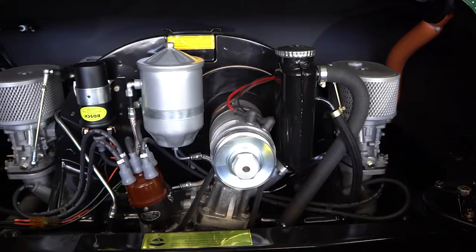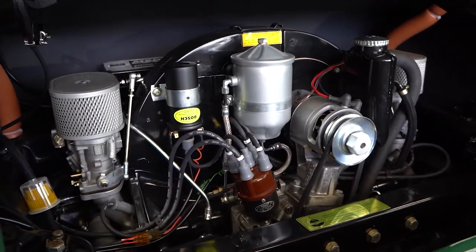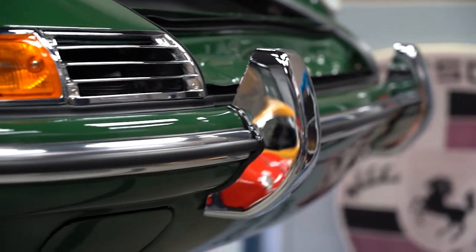And I'll tell you what, this car rips. It is a blast to drive. It's so light, it's so nimble. It made it a lot of fun. It's not just a little 4-cylinder. It's got some power.